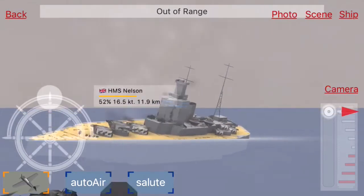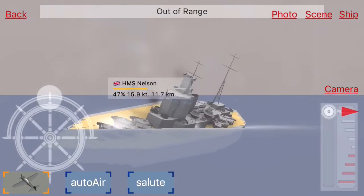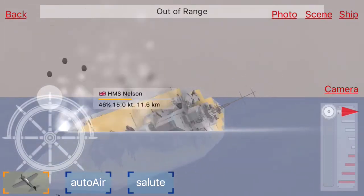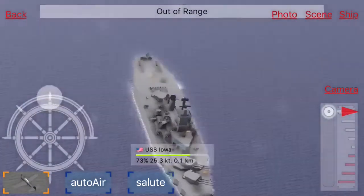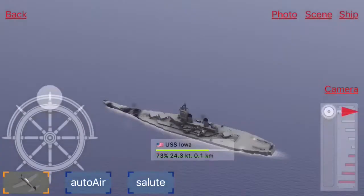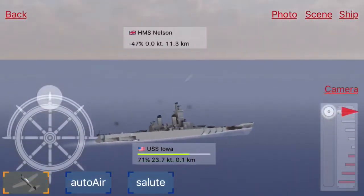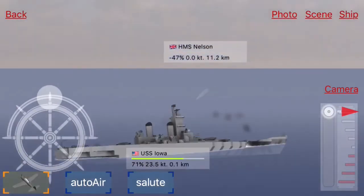Yes, do it for the state of Iowa. Okay, come on, come on, come on. And yeah, oh my god. The Iowa wins? What? Holy cow, Iowa, you're like a war beast. You're losing in the beginning, but you still... Wait, what? Oh, I thought it was still shooting at us.